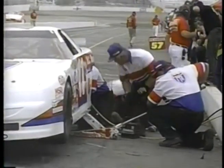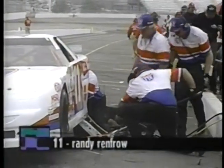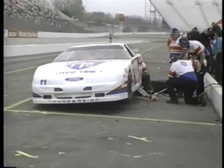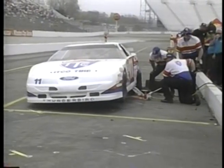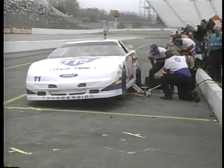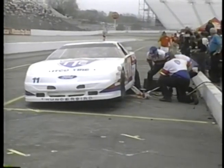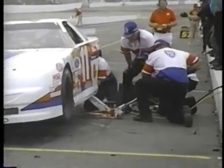Well, we already have our first problem of the race. Randy Renfro has brought his car onto pit road. It would not start. They had to push start it when they gave the command to roll out. So they're going to change the battery. Originally, they weren't going to let him come in and do this, but they're going to change the battery behind the left rear wheel and then try and get him back out. So they're working on that right now. They've got a fresh battery laying right here and trying to slide it in there and get it back out on the track. Back up to you guys.